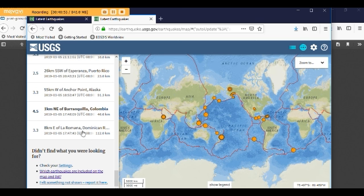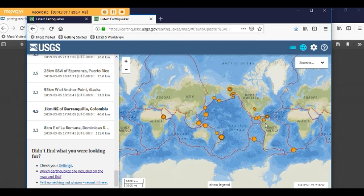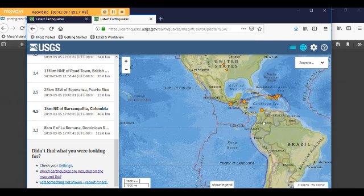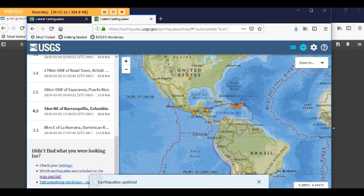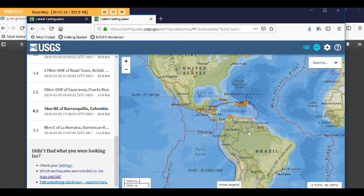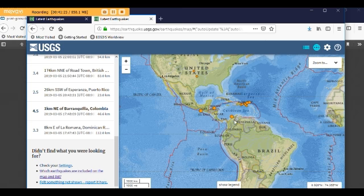We're going to start right down here in Colombia. There was one off the coast of Trinidad that just came off the map. It actually came in earlier yesterday, but they didn't get it put on the map in time for my report. But there was one right over here too.